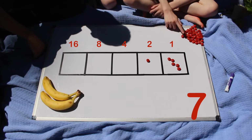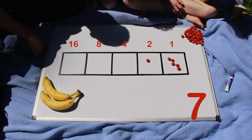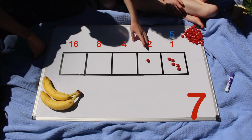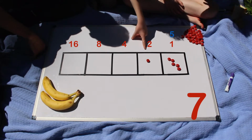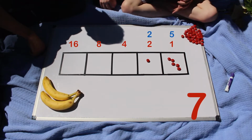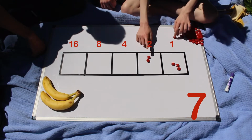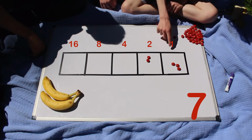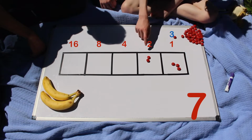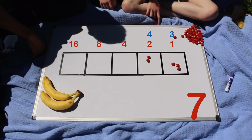So basically, we have 5 in the ones box. That equals 5, and 1 in the twos box. That equals 2, and 5 and 2 equals 7. So it still equals 7. Okay, then show me another explosion. Now let's do another explosion. So now we have 3 in the ones box and 2 in the twos box. That's 4 and 3, which would equal 7.